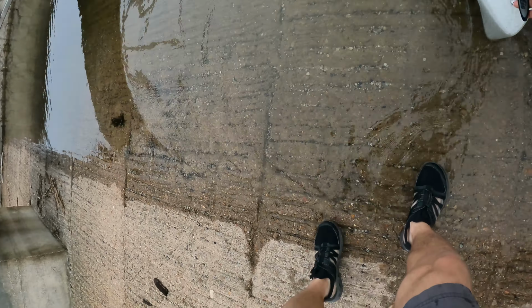Looks like he's already on one. So this could be a nice day, guys. This could be a real nice day. He's already on one, but he is using finesse techniques. So, cool. That water temp is 74 degrees, guys.